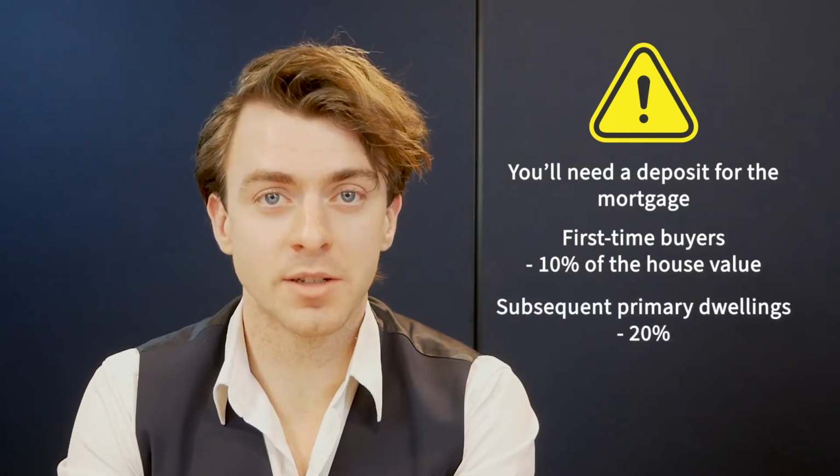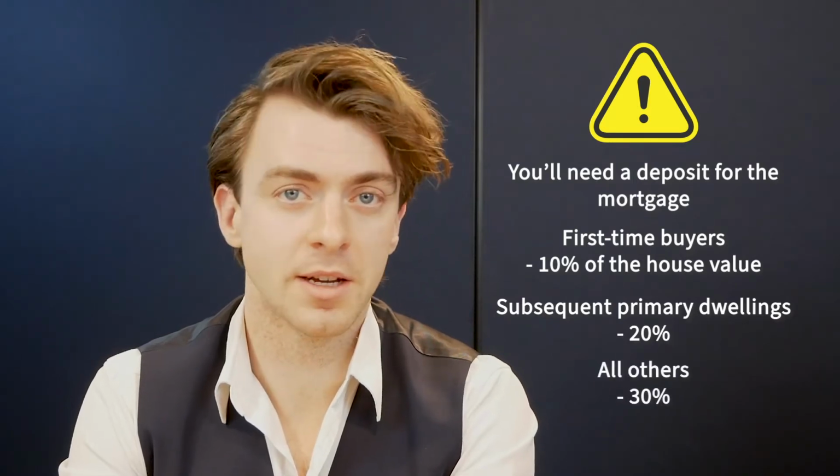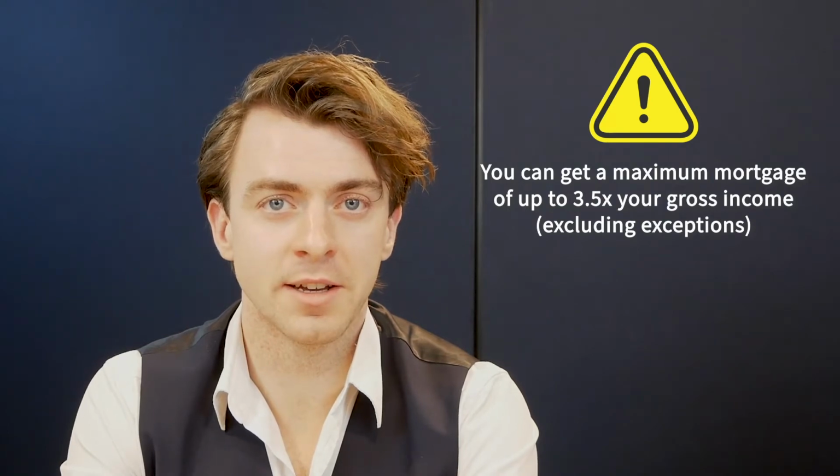So, the first thing that you'll need is a deposit for a mortgage. For first-time buyers who plan to live in the property, you'll need a minimum of 10% of the value of the property. For subsequent primary dwelling mortgages, you'll need 20%, and for all other properties, such as an investment property, you'll need a 30% deposit. In Sally's case, for a property of €150,000, she'll need a minimum 10% deposit as a first-time buyer, and this is €15,000. Generally, and at the time of recording in Ireland, you can get a maximum of 3.5 times your annual gross salary for a mortgage.